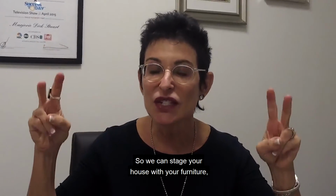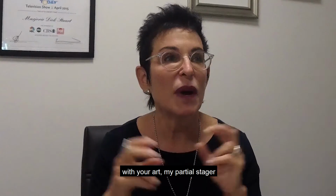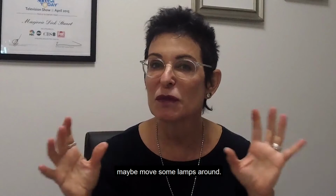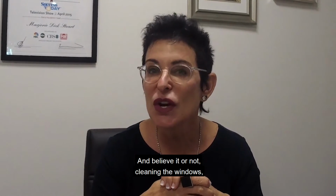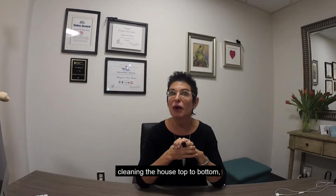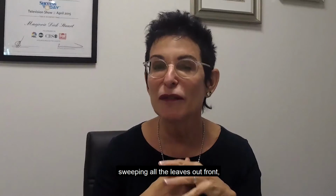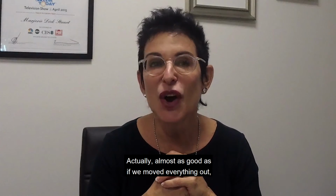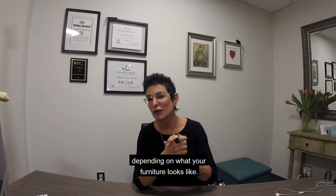So we can stage your house with your furniture, with your art. My partial stager might bring in a few extra throw pillows, maybe move some lamps around. And believe it or not, cleaning the windows, cleaning the house top to bottom, opening up all the blinds, and sweeping all the leaves out front can have a great effect. Actually, almost as good as if we moved everything out and moved everything in, depending on what your furniture looks like.